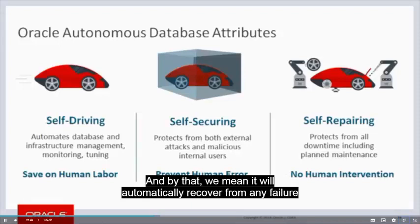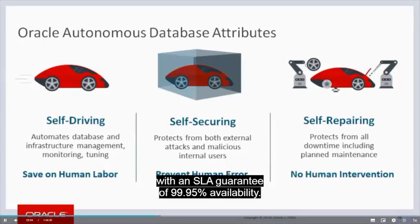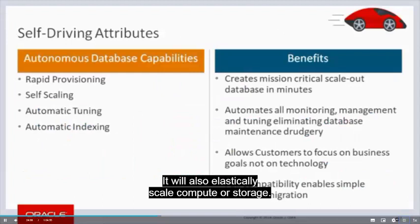And by that we mean it will automatically recover from any failure and minimize all kinds of downtime, including planned maintenance, with an SLA guarantee of 99.995 availability. That's less than 30 minutes of downtime per year, including planned maintenance. It will also elastically scale compute or storage.